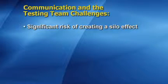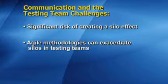You know, you have hundreds of testers potentially broken across a dozen, two dozen or more groups. Of course, you're going to have a significant risk of siloing in those situations. So it's very important that there be a central function of test management at a director level or perhaps even above, making sure that everything is being coordinated. Agile methodologies can tend to exacerbate this siloing effect because the Agile teams are very focused on the goals of each iteration.